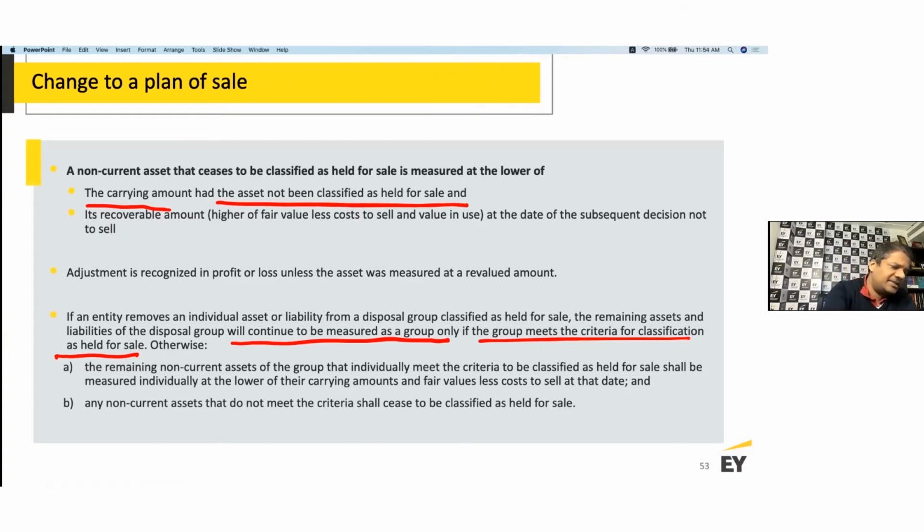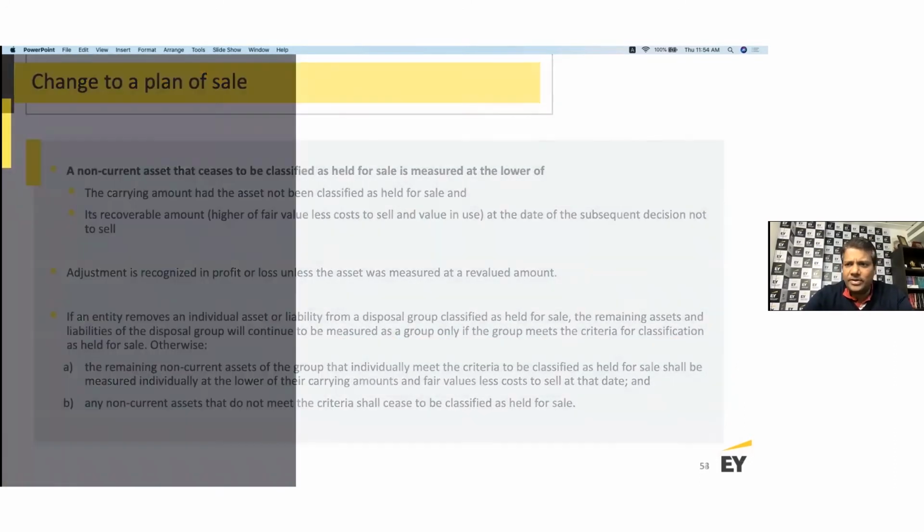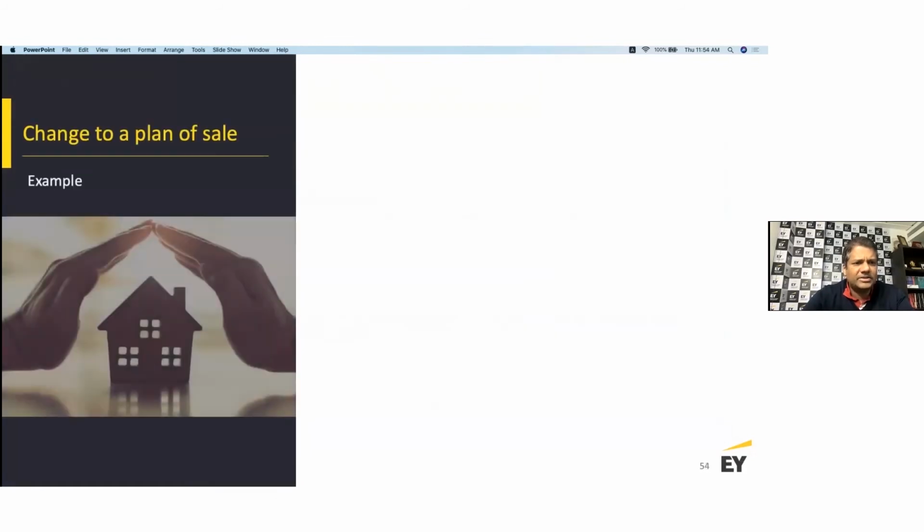Now, that being the case, you go back and apply this, which is to say that I have to provide for depreciation, and I also have to test it for its recoverable amount, and then the lower of the two becomes my revised carrying value on the date of such decision, on which I have decided not to sell it anymore. All right. Let's try and do this with the help of an example.